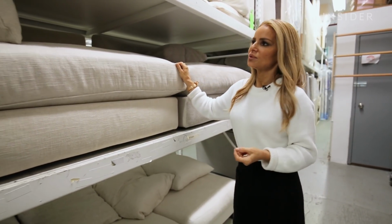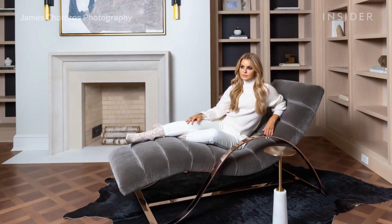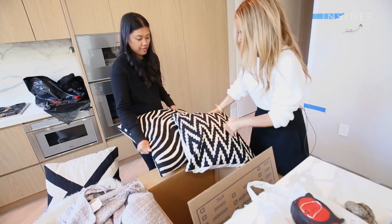This is exactly what we're looking for. Cheryl is the go-to luxury apartment stager in New York. For this project, she's hoping to create a space with a Scandinavian look and feel.